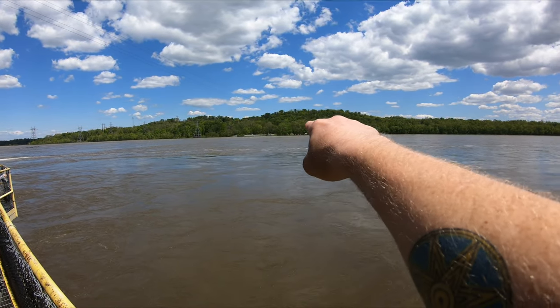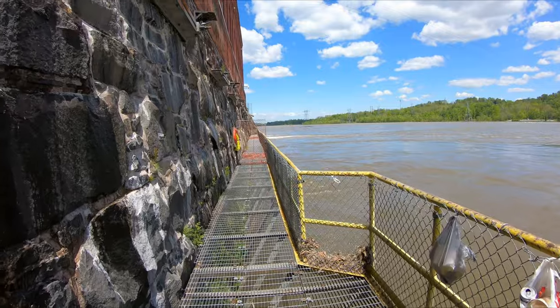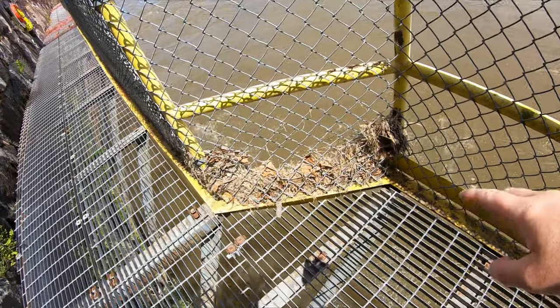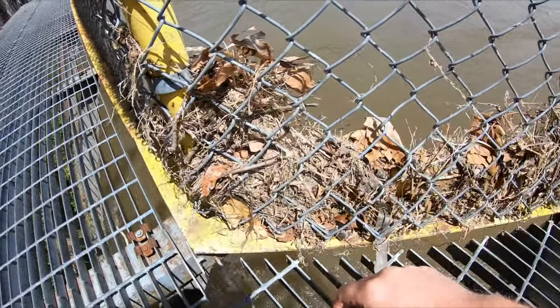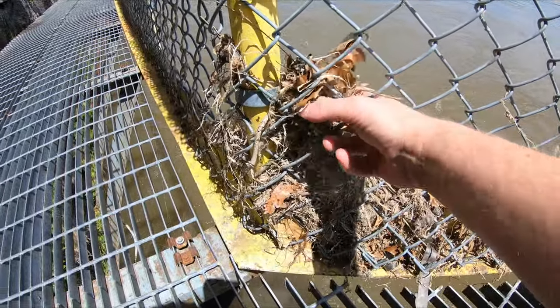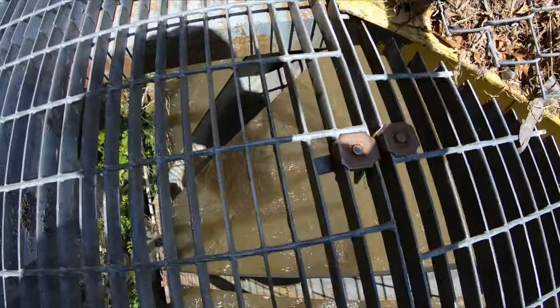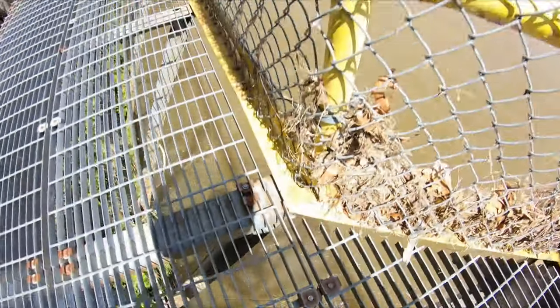That's the Falmouth boat put in. And to me the river is pretty high. Here we go. What does this tell you? See that? That's telling me this whole thing goes underwater, which is not surprising because we're only maybe 8 feet above the water.